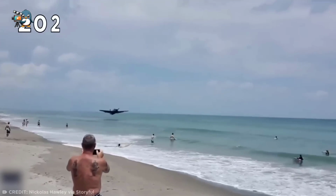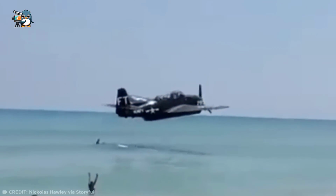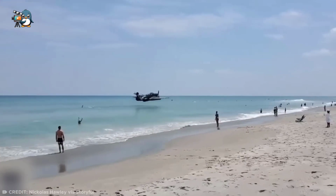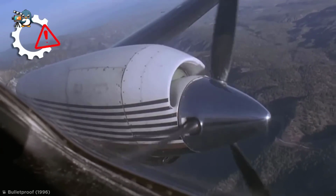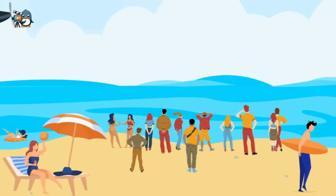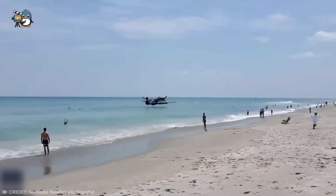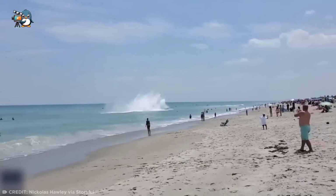Now, this clip comes from the 2021 Cocoa Beach Air Show in Florida, when the pilot of a World War II-era TBM Avenger was forced to perform an emergency landing in the ocean. While flying in the air show, the pilot started to experience mechanical issues, losing altitude as the engine of the TBM Avenger cut out. The plane started to enter a nosedive, its sharp propellers heading straight for a beach of hundreds of spectators. Incredibly, the pilot managed to avoid a potential disaster, turning the aircraft and smoothly ditching it into the ocean to avoid the civilians below.